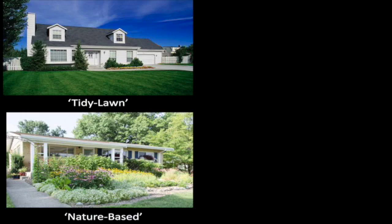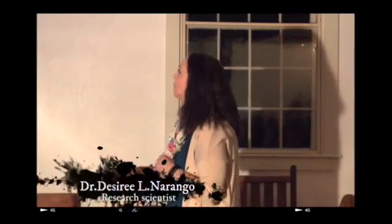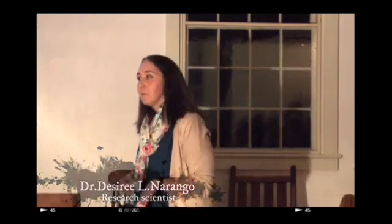If you go into the United States right now, most of the yards that are out there have this tidy lawn aesthetic, which, as you can imagine, is a homogenized lawn, very nice and pristine, not very many trees and shrubs. This is a lot of work to make a lawn like that, but this is the predominant landscaping type. And as you might expect, it probably doesn't support that much biodiversity as well.